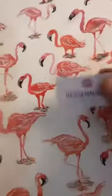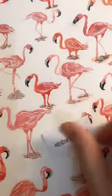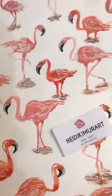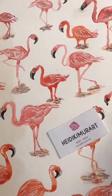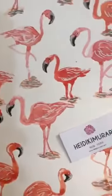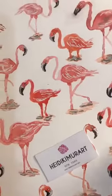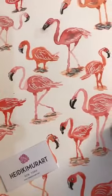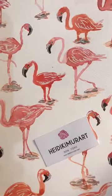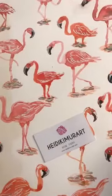Next we have another design. This is our flamingo design we created by hand and with watercolor as well. We're gonna create it on different leggings and different designs. You can see every single flamingo is completely different. It's standing in water, and I think you'll love them when you are able to get this pattern on your leggings.